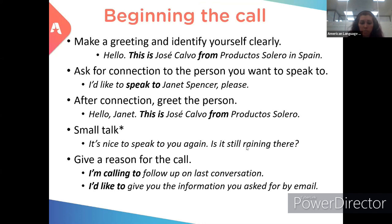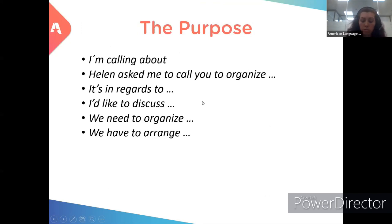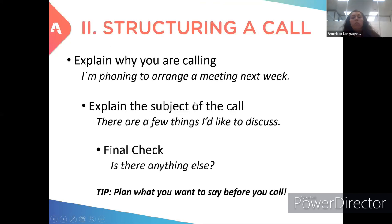So let me see if I can move this. There we go. So structuring a call: explain why you're calling. And again, I'm phoning to arrange a meeting next week. There are a few things I'd like to discuss. And then, is there anything else, is the final check. We're going to look at each of these steps in a minute. And again, as you can see, planning is important. You have to make sure you think through what you want to say.